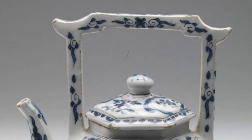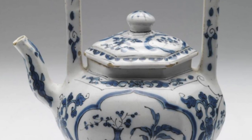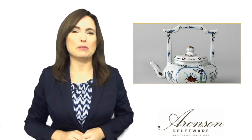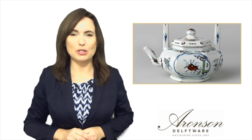A similarly shaped, slightly smaller and unmarked blue and white teapot is in the collection of the Boymans van Beuningen Museum in Rotterdam, and a similarly shaped polychrome teapot, marked for son Rokus Hoppesteyn, is in the Rijksmuseum, Amsterdam.